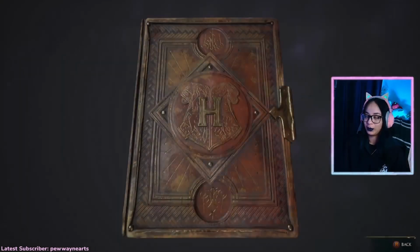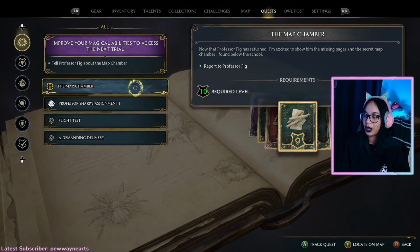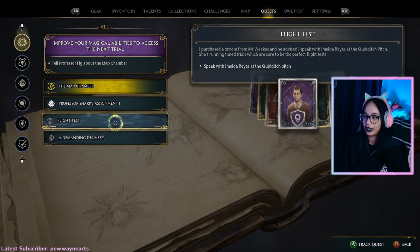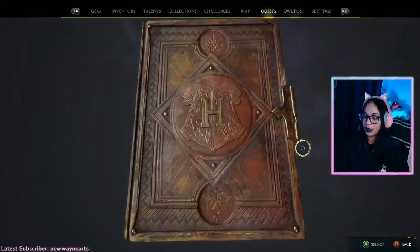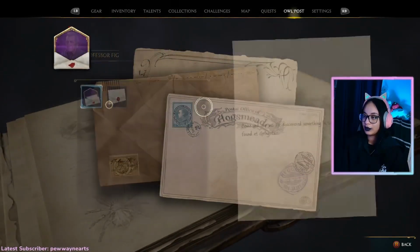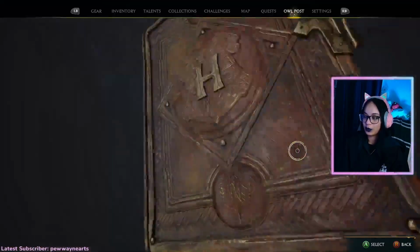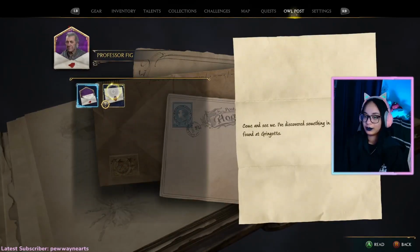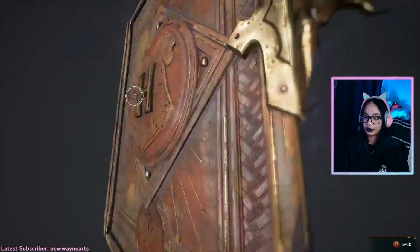Okay, new quest available. The map chamber. Return to Professor Fig. I have some new owl letters. Wait, that was an old message. Unproductive trip to the ministry. Cool.